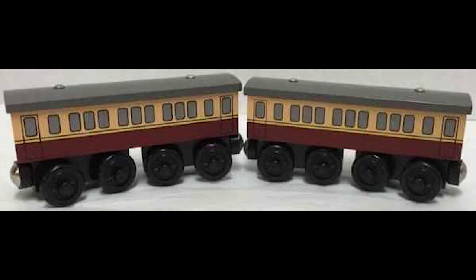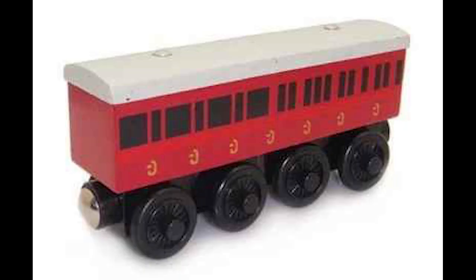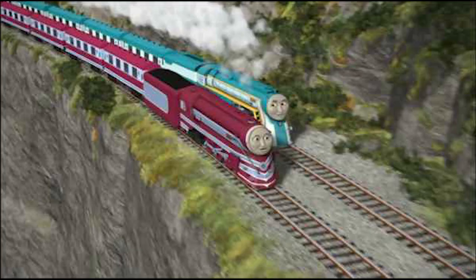Number 10. More express coaches. Remember the red express coaches that were first introduced in 1998, as well as the Nafford Express coach from the earlier years, and the Duke and Duchess's coach in the 2000s? Well, I think this will be a great opportunity to introduce not only the Green Express coaches, but also Connor and Caitlin's coaches too. If they have the same length as the original Express coaches with the bogies, that is, then we'll all be good.